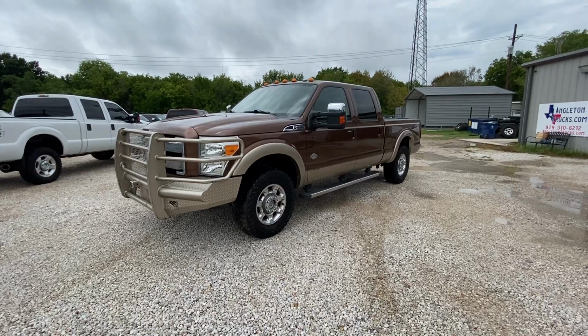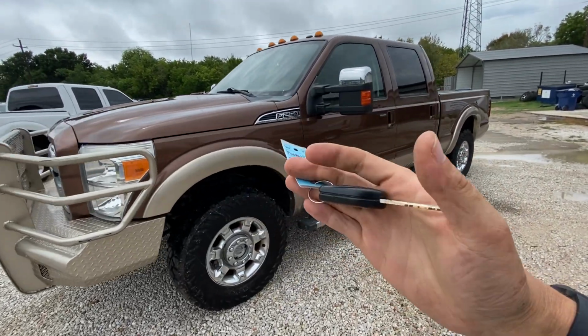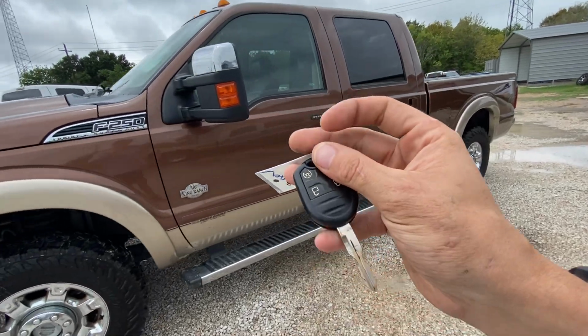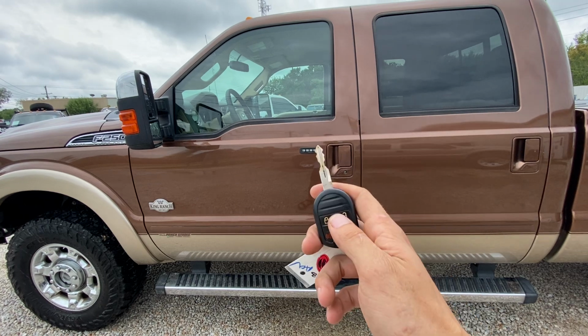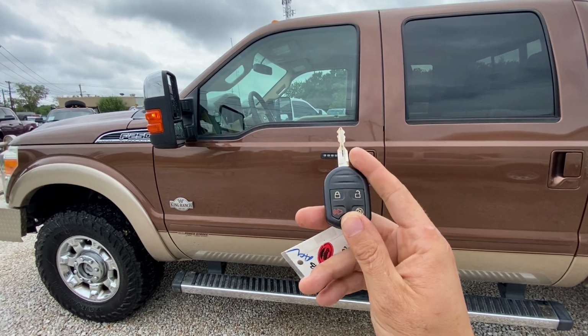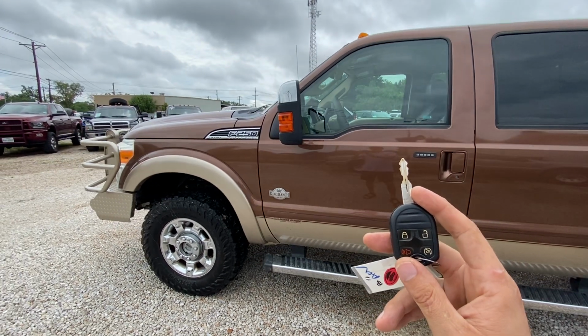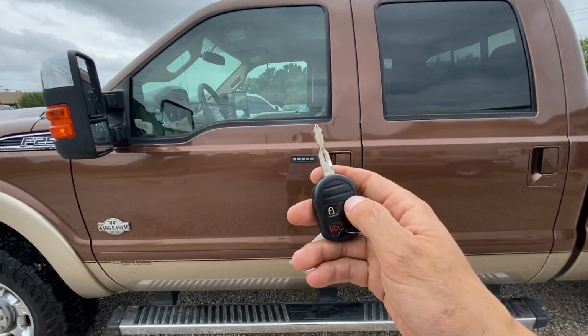All right, here's our 2012 King Ranch F-250 four-wheel drive. This is a 6.7 Power Stroke. We got this one key fob set up. Locks just fine, unlocks. Remote start works. I'm gonna go ahead and lock it.